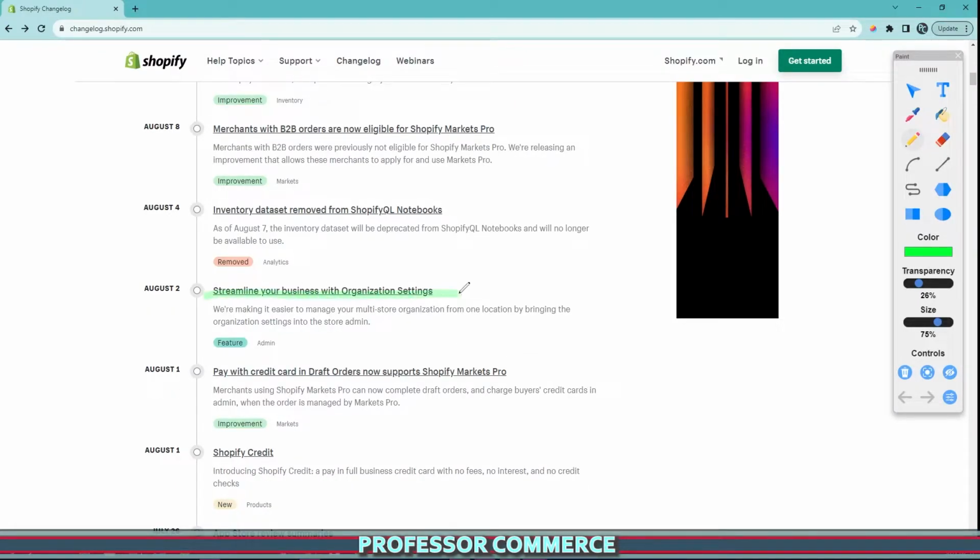This streamline your business with organization settings is a new product that came out at the beginning of August, August 2nd. And it's essentially a way, if you have multiple Shopify stores, I'm sure you've seen already that in the top right corner, if you click your icon and you get the drop-down menu, there's much improved settings for controlling multiple stores under one account owner email.